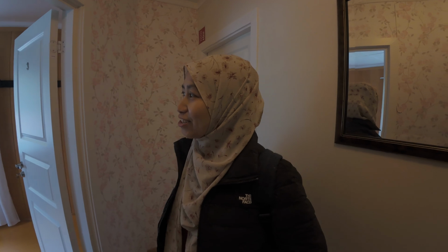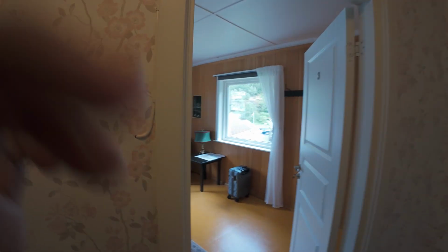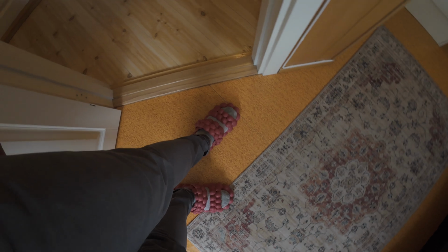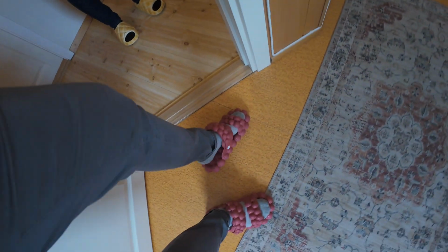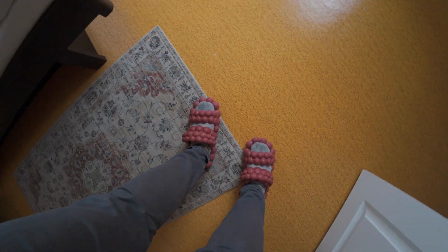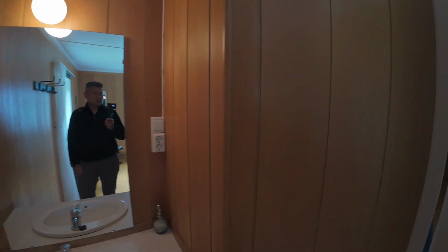So we have just checked in. A lovely gentleman showed us the place, and we are going to show you our room. So we got room number 3. We are asked to wear slippers. So I got the bread loaf one, and I got this weird bulbous foot rash thingy. So the room has a sink. It's a shared bathroom in the common area.